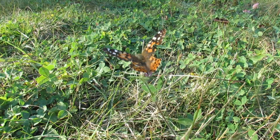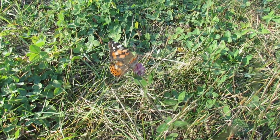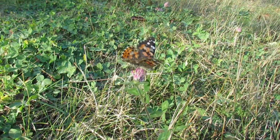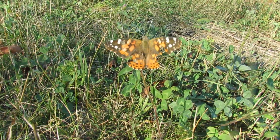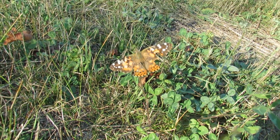There's still some beautiful butterflies around. This one's looking a little bit tattered, but still feeding on the beautiful little clover plants in the field here. Not seeing a lot of monarchs right now, but some of these beautiful guys. It's getting pretty hot out now in the field, so I'm heading back inside the cabin.